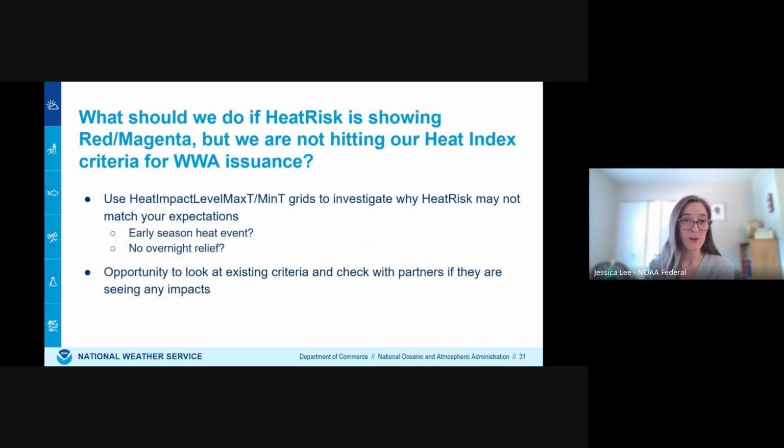One common question we have heard is, what should we do if heat risk is showing red or magenta, but we are not hitting our heat index criteria for product issuance? First, we would encourage you to investigate. Use your heat impact level max T and min T grids to see what might be causing this mismatch in expectation. Could it be related to the fact that it is an early season heat event that might warrant lowering your traditional criteria, or maybe that a lack of overnight relief may exacerbate heat impacts? We would also encourage you to look at existing criteria and check with your partners to see if they're seeing any impacts. And could this be an opportunity to adjust your criteria to reflect the impacts?